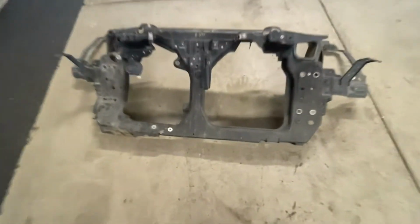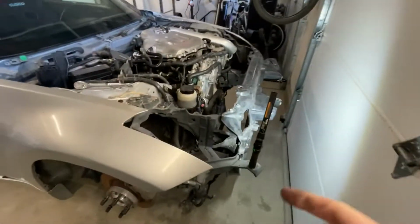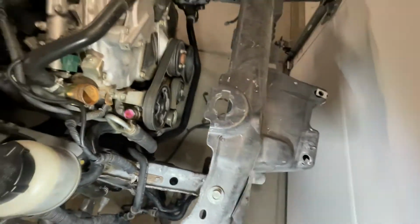It is cracked down here at the bottom, and I don't know if I have the hardware for it, so we're gonna find out. Well, the core support went on relatively easy. I'm kind of surprised because if you remember, the passenger side here was the one that was in a wreck. This front frame rail is just a little tweaked, and surprisingly, the bolt holes up here lined up just fine.